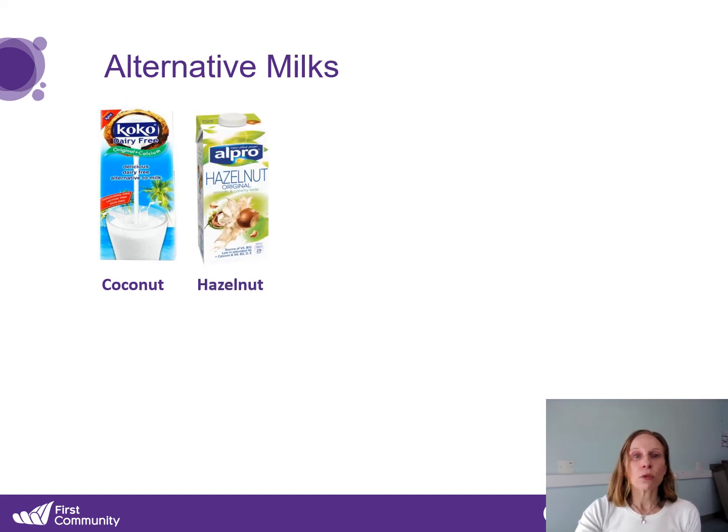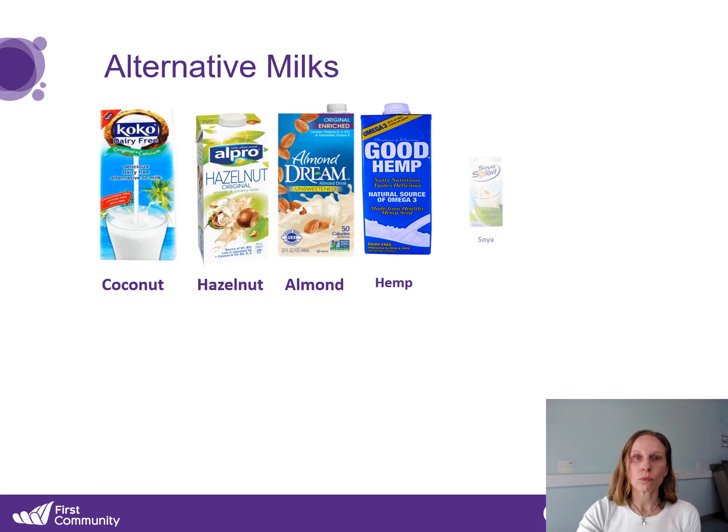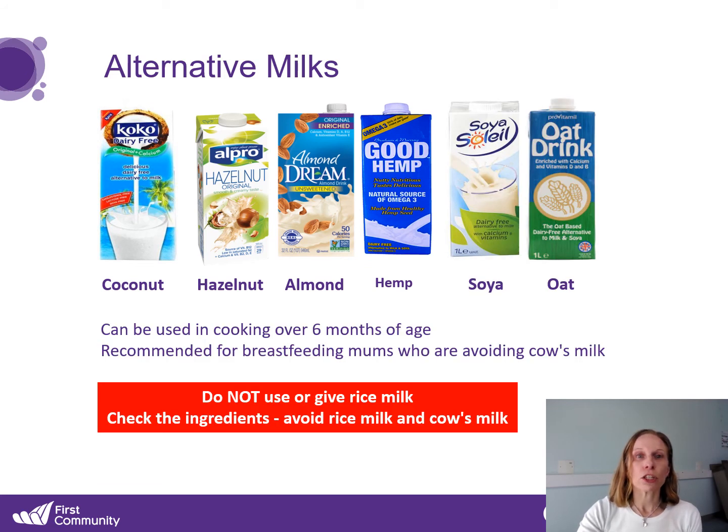Here are some examples of alternative milks that can be used from 6 months. A milk that shouldn't be used for those under 4.5 years of age is rice milk because it has a small arsenic content. Check all ingredients for cow's milk as products are updated all the time.